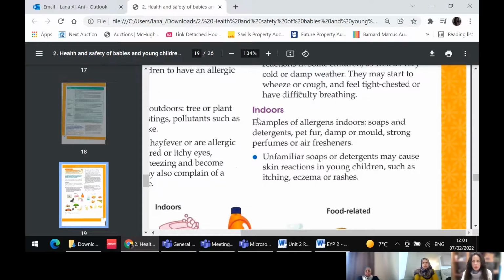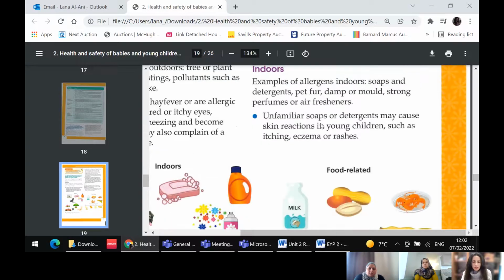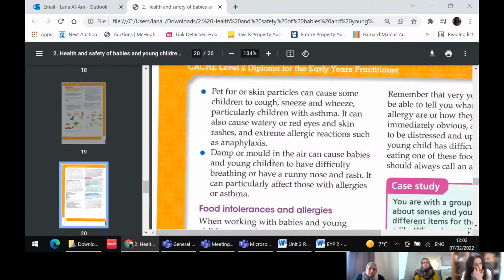The other one is indoors. So what allergy or reaction can they have indoors? Unfamiliar soap they might use, and suddenly they trigger eczema if they have it, or itchiness, or rashes on their skin. And also pet fur. Obviously not in the nursery, you wouldn't have a pet, but maybe from home he's got a new pet, and suddenly he comes with a rash. So pet fur or skin can cause some children to cough, to sneeze, to be wheezy, all this if they were asthmatic, and it could give them red eyes, skin rash. This is extremely allergenic and a bit dangerous for the children.